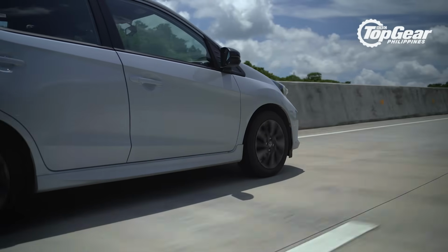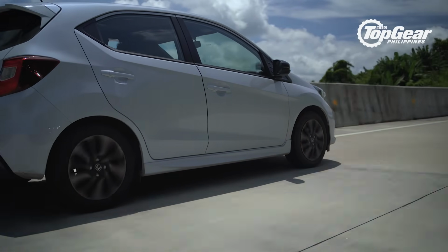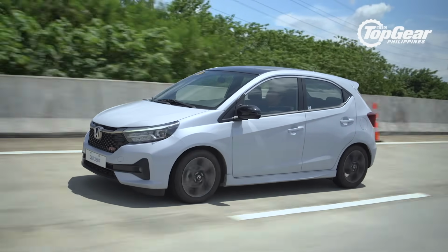So for those wondering if you can actually take this car on a road trip, you can, and it's not gonna feel vulnerable on the expressway or any of that. It doesn't wander around the highway, and considering its size, it actually doesn't get bothered too much by crosswinds. That's a pretty remarkable thing, especially when you look at the dimensions of this car. It's not even 4 meters long.